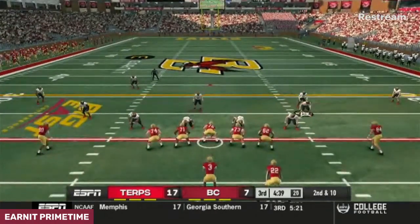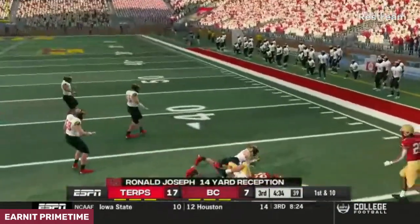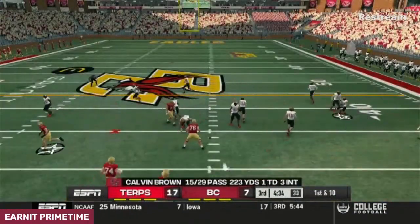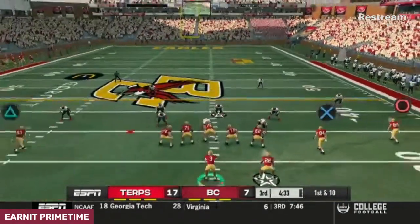Set. Oklahoma. First down grab. And they make the stop right around the 34. That's good enough for another Boston College first down. Set. Texas.